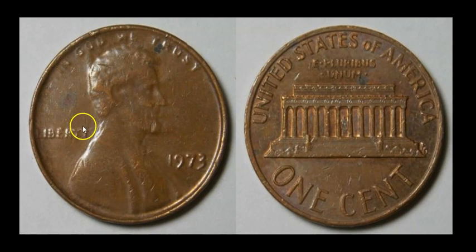You see a lot of weakness in all of the devices, from the motto, Liberty, the date, but the portrait as well is going to be missing a lot of the normal detail that you expect of the coin. This one right here sold for $11.44.